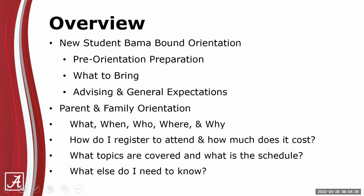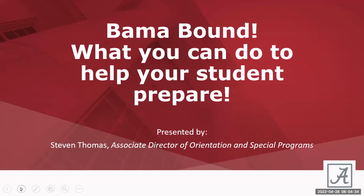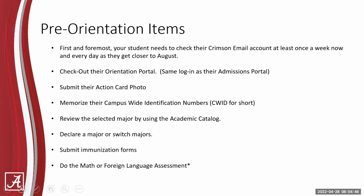So that is our general overview, and I'm going to hand it off to Stephen so he can talk you through Bama Bound. Well, hello, everybody. Once again, as Kim said, my name is Stephen Thomas, and I am the Associate Director of the Office of Orientation Special Programs. So today we're going to talk about Bama Bound and what you can do to help your student prepare. So some things about orientation.